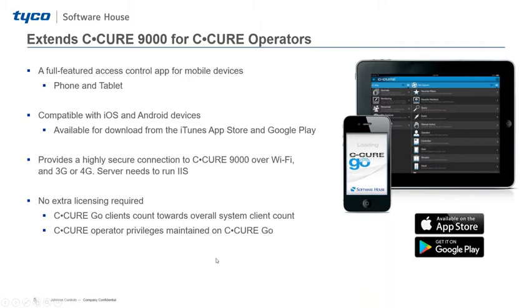But the main thing it does is it communicates back to C.CURE over whatever means you have from your device to the IIS server, okay, which can also run on the C.CURE server, or it can run on a separate instance, on a separate box, right? Doesn't really matter as long as you can get back to it over Wi-Fi or over a data plan of some sort. A lot of customers use a VPN when they get back to this server, okay? But yeah, it's very standard, runs on standard IIS, using Victor Web Services for the communications.